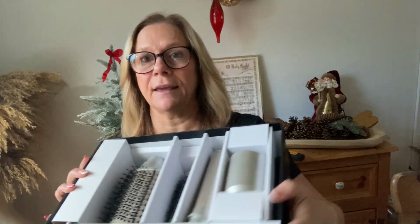So I've done my hair today, and I've done some waves, because when I have the curls, I'm not too keen, so I get the big brush on it, and then brush it all out. It's powerful. So it comes like this in the box.